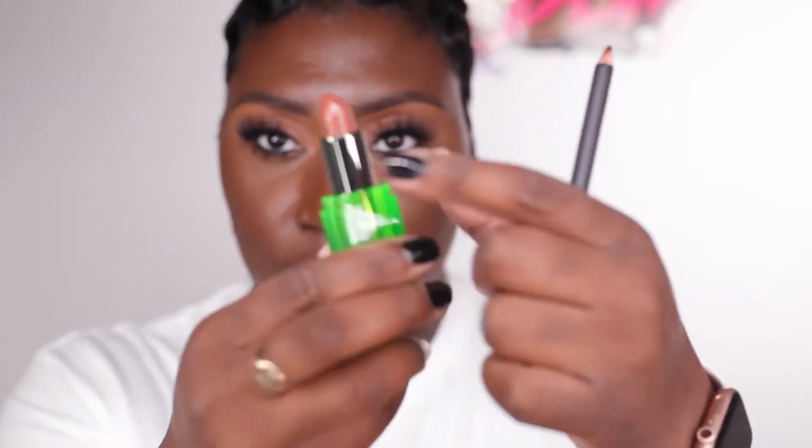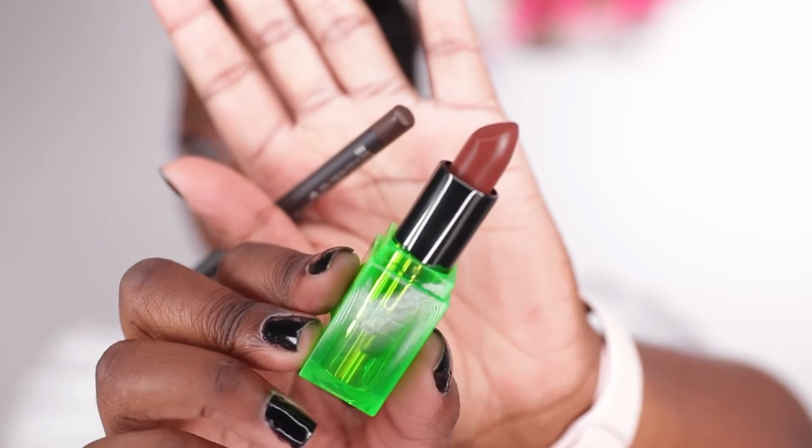I am going to line my lips with my chestnut liner, being that this was in the collection as well. So I'll show you it with the lipstick by itself, and then I'll show you with the gloss. Okay, so chestnut is not that dark on me. That's cool though. This is what it looks like. It's kind of a brownish color. Let's put it on.